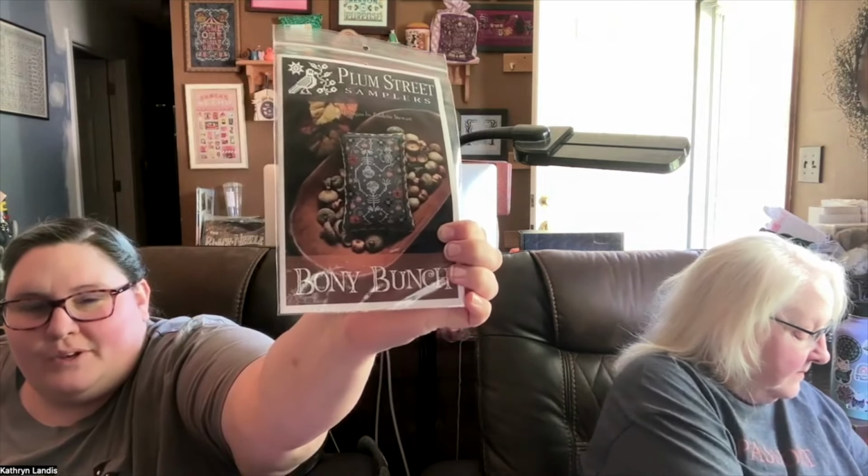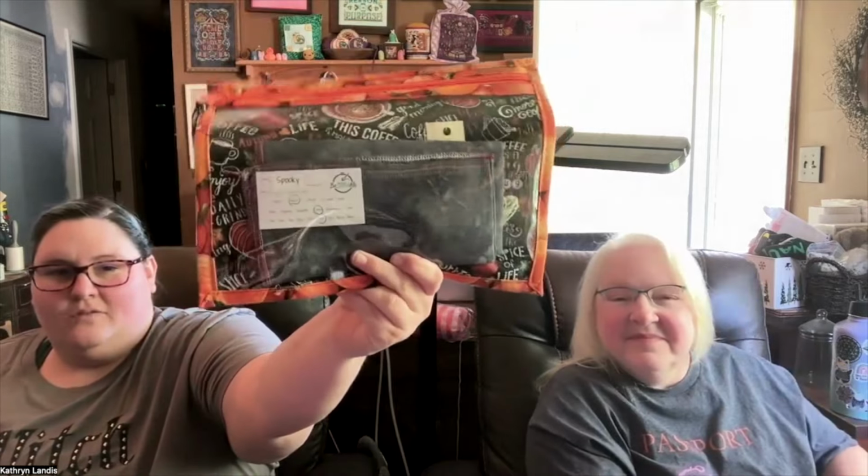My skeleton piece is Bony Bunch by, sorry, Glare by Plum Street Samplers. I love that it has a skeleton cat. And this is a new start for you, yes? It is. And fabric's not super exciting because it kind of looks like what's called for. It's Spooky by Be Stitch Me.